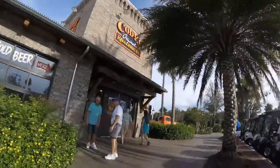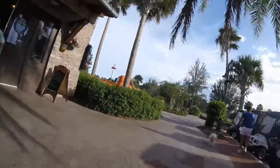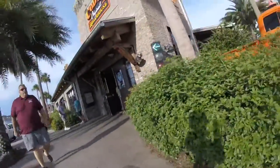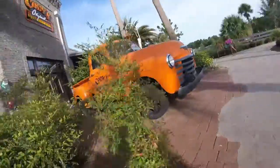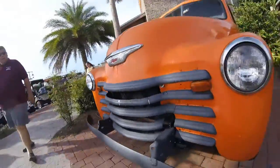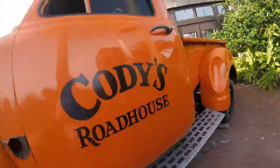Look, there's the old truck. Right, Dad? Yeah, that's the old truck. It actually says Cody's too. Did that thing used to run, Dad? Yeah, it looks like it used to run. It's an old Chevy. You're right. An old Chevy 5 window. I think this thing is a 5 window.